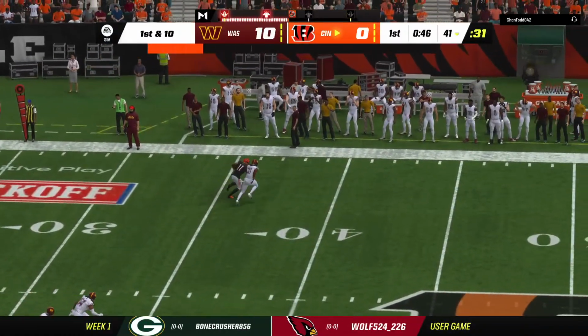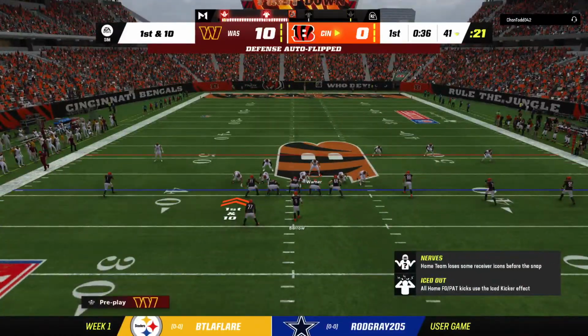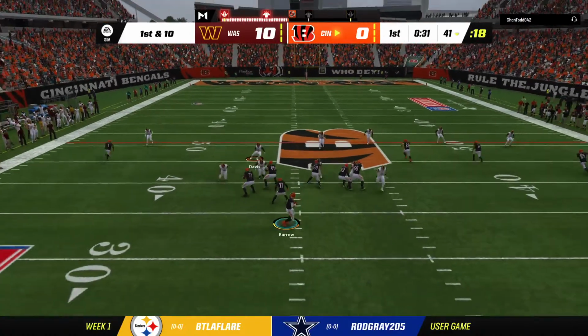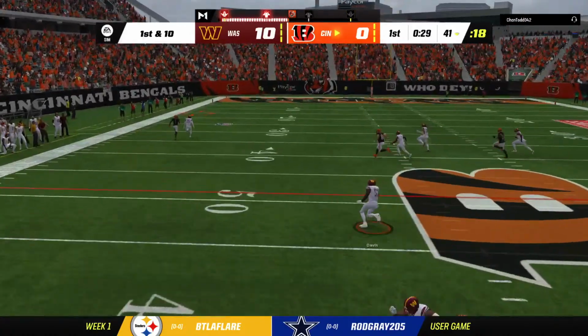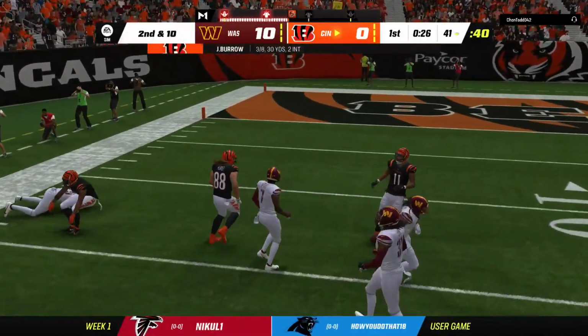Well, this is an awfully tough route to defend in man coverage, because he lines up on the right and then runs a crossing route back to the other side of the field. So as a defender, you're not only trailing him the whole way, you're also looking out for your own guys to make sure you don't get yourself picked off. And then you can't catch up in time to prevent the completion.